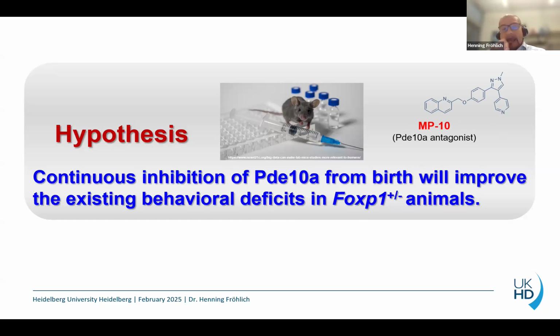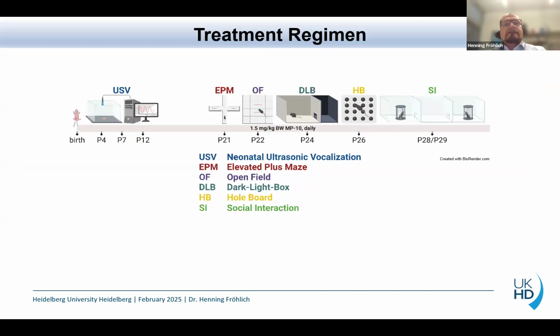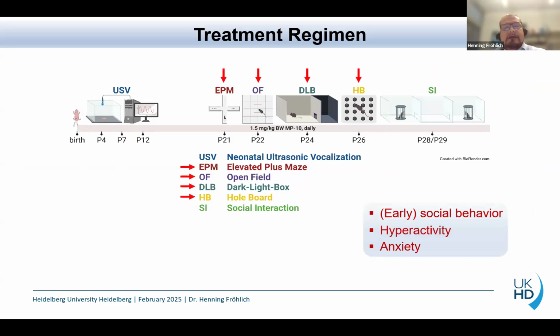This is really important. And it showed low side effects in animal models, and it showed low side effects also in humans in clinical studies. And this is now what we did. So we decided to treat our animals and to test behavior. And we started our treatment directly after birth in pups, and we treated the animals for a time period of around 30 days. And in between this time period, we performed several behavioral experiments, and we focused on early social behavior, hyperactivity and anxiety. And I can go into more detail if this is wanted afterwards, after the talk, if you want more information on how these behavioral experiments are performed.